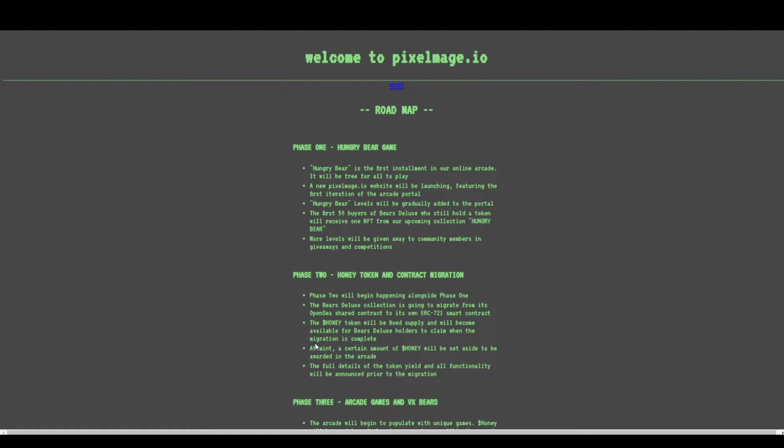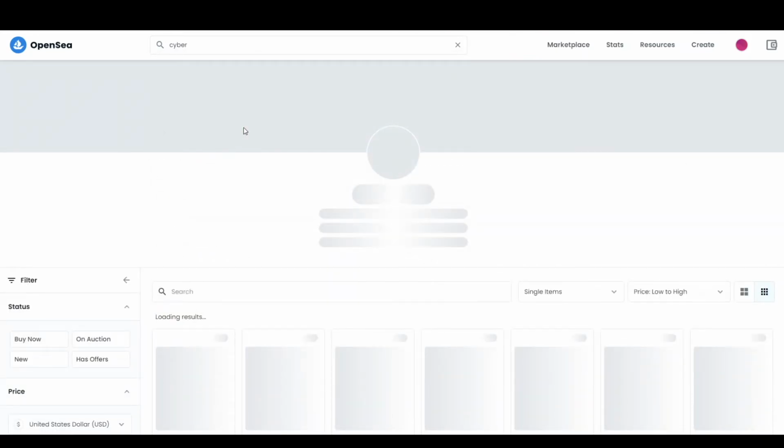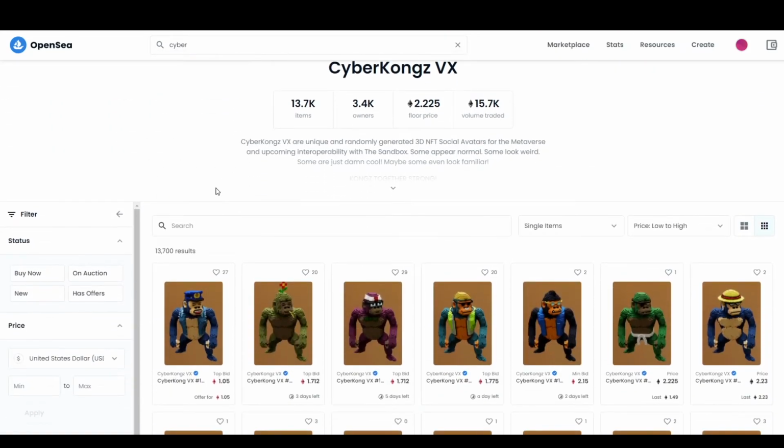So there you go. They are creating some arcade game and they're creating VX Bears. Bears holders will be allowed to mint a VX Bear and enter the Sandbox metaverse. If you don't already know, the Sandbox metaverse is huge. CyberKongz released their own VX that you can use in the metaverse.